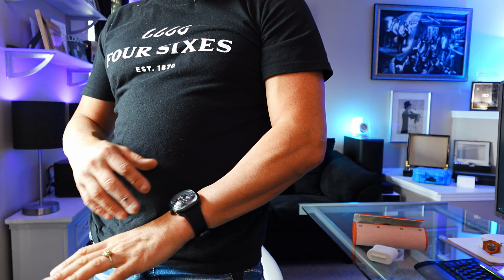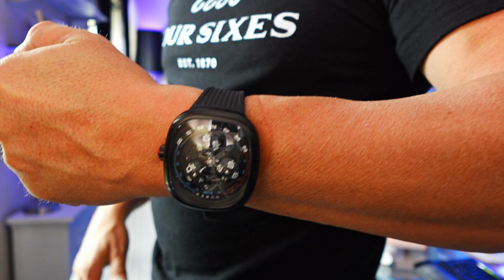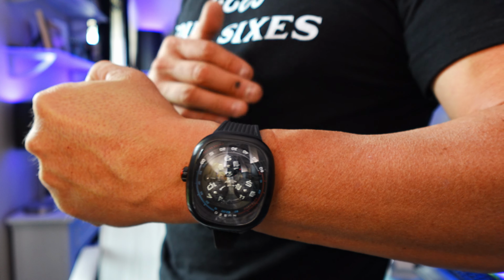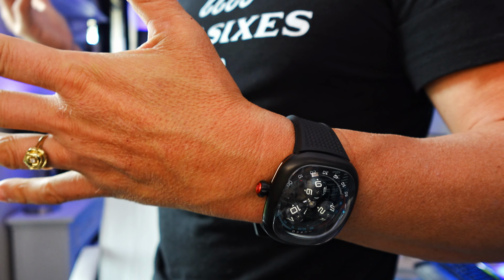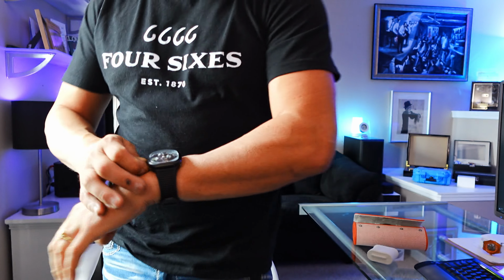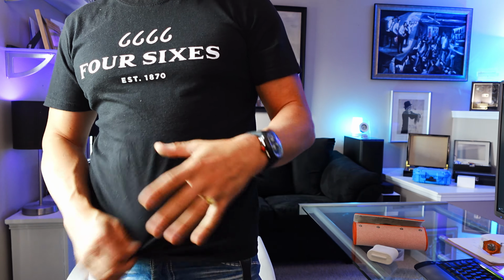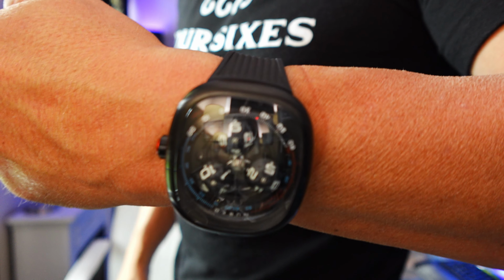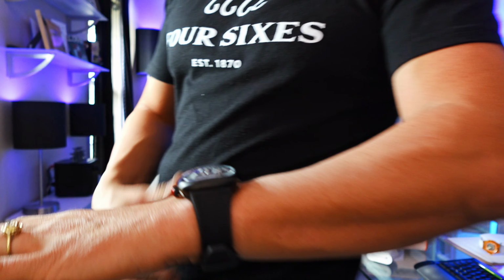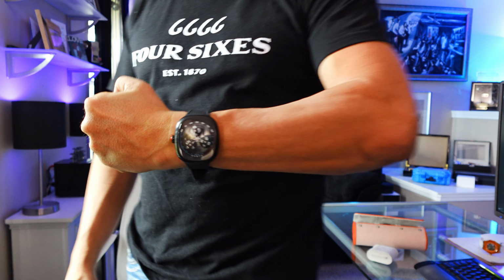I chose the black version because I have a lot of colorful watches in different models and different brands, and I don't have a lot of black watches. The reason for that is I feel like black watches are, personally, my opinion, kind of boring. They all kind of look like a G-Shock. So when you have a black watch, and I've been saying this for years, it needs something to set it apart so it doesn't just look like a standard boring black watch. This definitely does that. There's just so much going on with it. It's begging for a conversation.